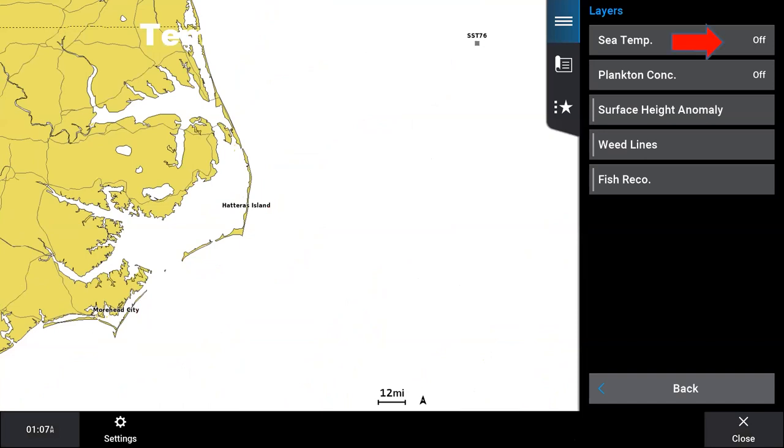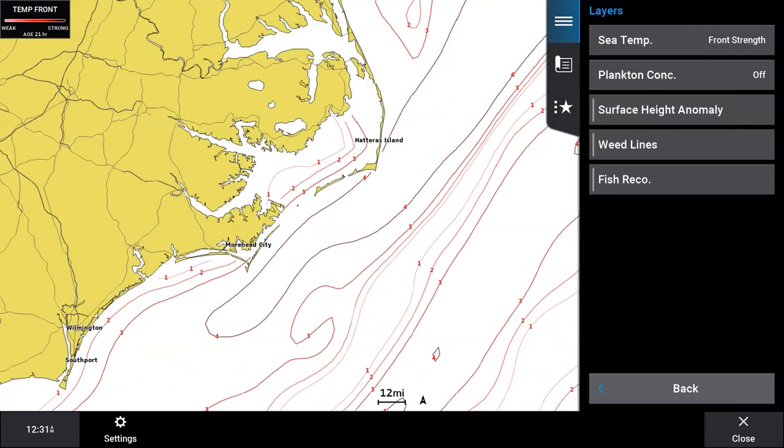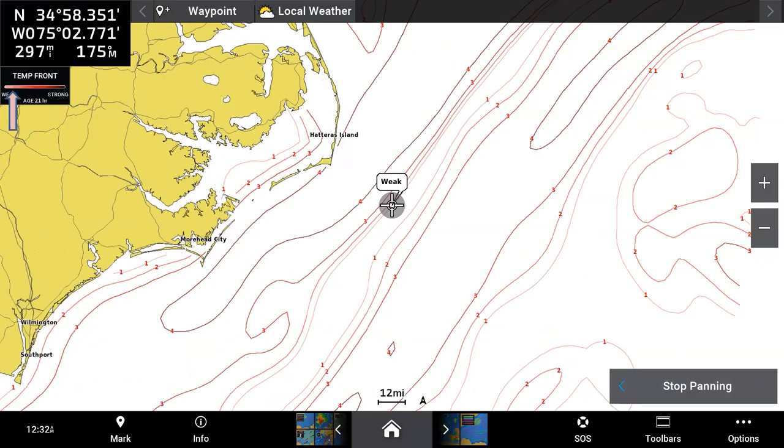So next we're going to go back into C-Temp again, and we're going to go look at the surface front strength category. Now this is where the oceanographers get involved. They basically look at the temperatures and then they apply external factors like winds and ocean currents and so forth. And they identify for you where your best temperature breaks are going to be occurring. And it's done in a number scale of 1 to 4.